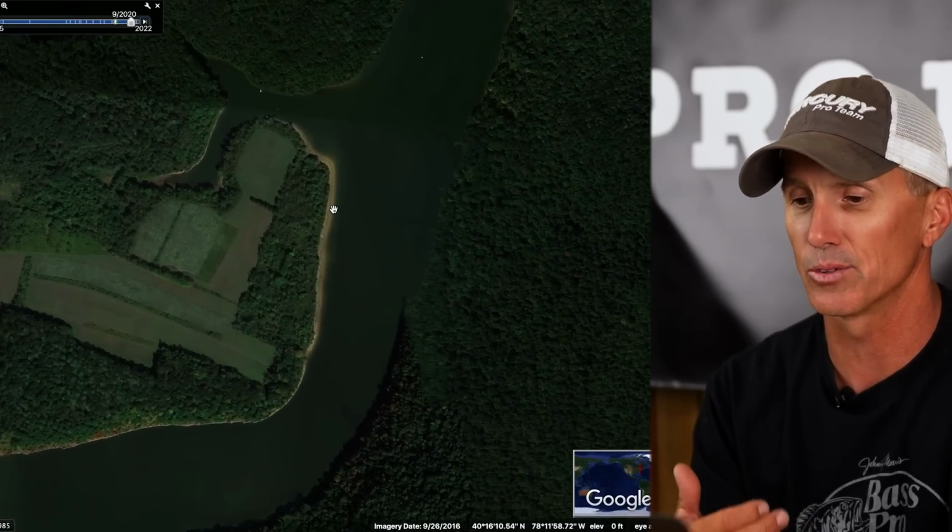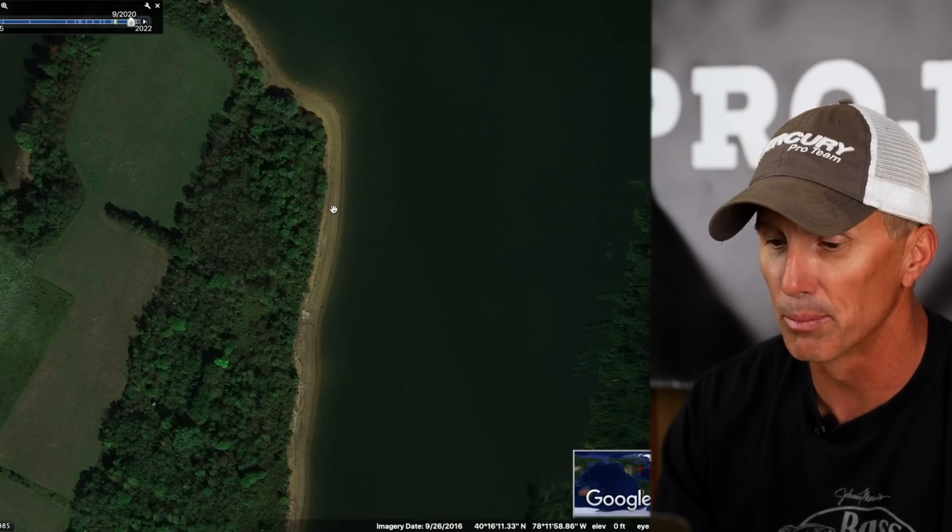You got a spawning pocket here, any of that kind of stuff. That's where I would start on Raystown Lake. Looks like a super cool lake. Looks like a challenging lake, I'll be honest.